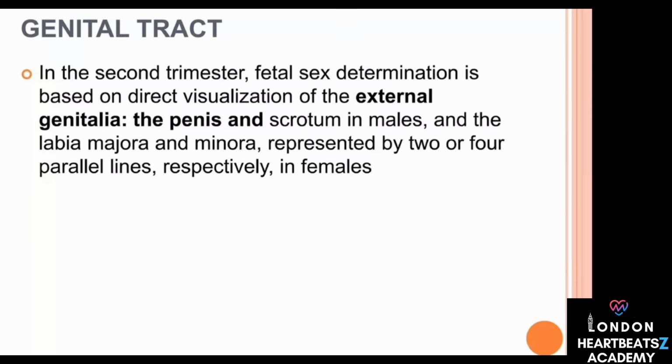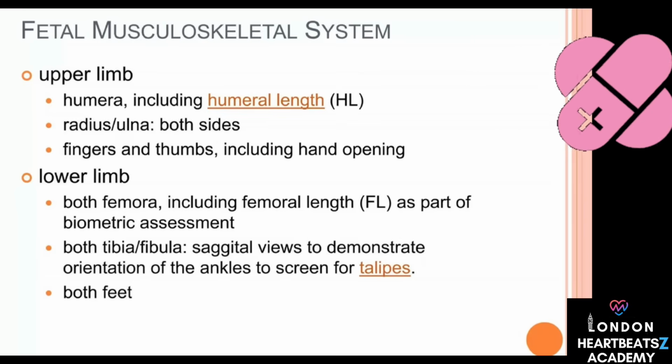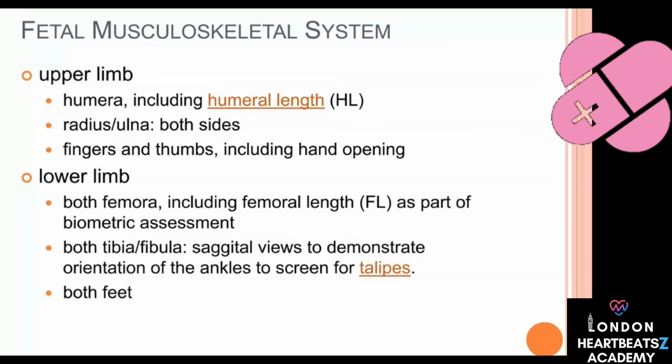Okay, we've covered the abdomen and urogenital system in detail now. Wrapping up the anatomical survey, let's look at the fetal musculoskeletal system. That's the bones, limbs, hands, and feet. What are the key structures that are required to be assessed for the limbs?